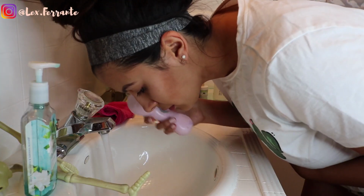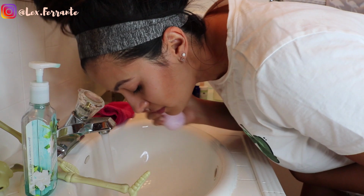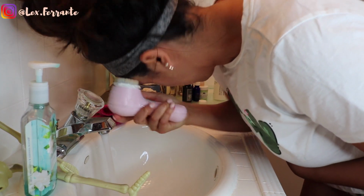I love my Clarisonic. My husband bought it for me 2 years ago for Christmas, and it was the best gift, minus my wedding ring, that he ever got me. I use it daily, I love it, and I swear by it. It's a great investment if you consider getting one. I will also link that in the bio below as well. So check that out. So I use my antioxidant cleanser with my Mia brush, and rinse with cool water.